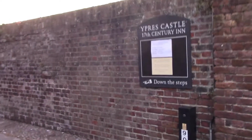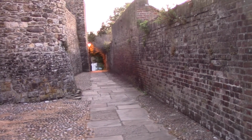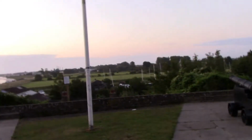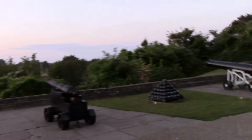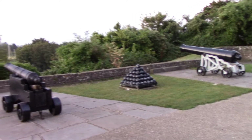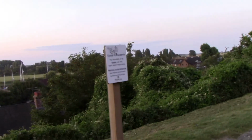and there's another good watering hole. The tip when you come to Rye, you come down here. If you go down those steps in front of you there, halfway down on the left hand side, the lovely 17th century inn, the Wipers Castle. Really nice place to have a meal and a drink. And here we are on the gun garden, complete with guns and cannonballs. Now this would have been a good place to see any invading marauders and fire guns at them.